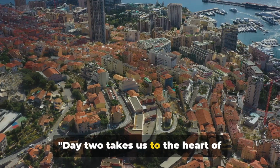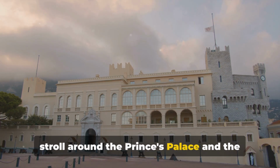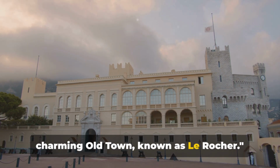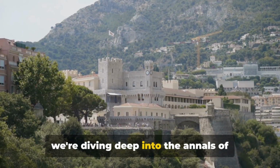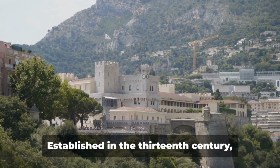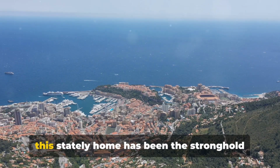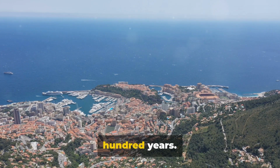Day 2 takes us to the heart of Monaco's history and culture, with a stroll around the Prince's Palace and the charming old town, known as Le Rocher. Fasten your seatbelts, folks, because we're diving deep into the annals of Monaco's history, beginning with the Grand Prince's Palace. Established in the 13th century, this stately home has been the stronghold of the Grimaldi family for over 700 years.